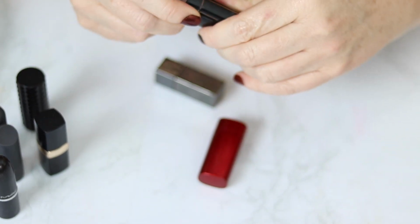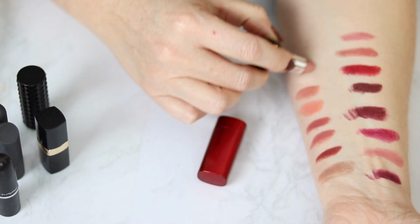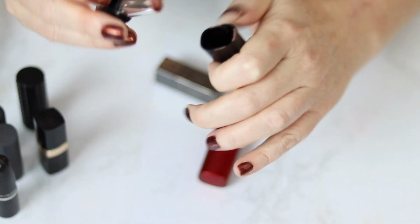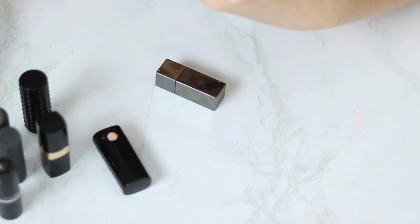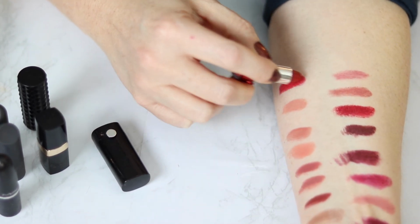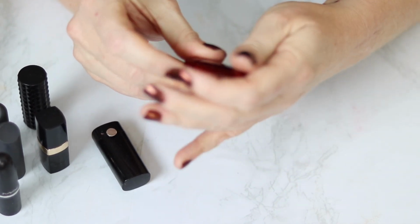This is Marc Jacobs Cream and Sugar. It has seen better days. This caused me to purchase it in the full size, so there's no need to keep the little size. Plus you can see it's kind of falling apart. Then I have a red by Marc Jacobs. This is in the shade So Rouge. This was a freebie from Sephora. Great red, have tons of red, just no need to keep it.